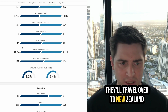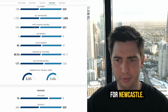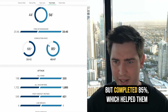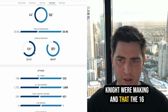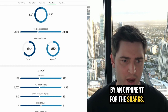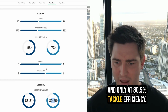They'll travel over to New Zealand this week on a 5-day turnaround to face the Warriors, so another tough matchup for Newcastle. For the Sharks, this was a nice win. They had the majority of the possession, but completed at 85%, which helped them really capitalize on the errors the Knights were making. And the 16 errors made by the Knights were the most by an opponent for the Sharks so far this season. They did miss 45 tackles and had only an 80.5% tackle efficiency.